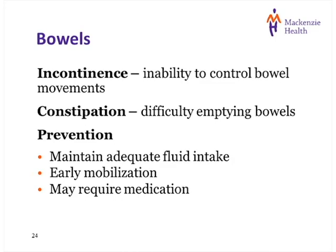Incontinence can be a problem with bowels as well. And again, by the time most patients go home, the bowels have been retrained. Constipation can be a problem, and that can be from a number of reasons. One, people aren't as active as they were. They may not be getting enough fluids. They're laying around in bed sometimes more than they would at home, and they may require medications just to keep them regular.